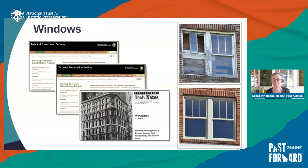The first is windows. And windows are always the most complex and most expensive part of a rehabilitation project. That shouldn't dissuade you from taking on a project. Just be aware of that going in. And the NPS website has a trove of information that can help you figure out how to evaluate the windows in your building, whether it is to repair them or to replace them.